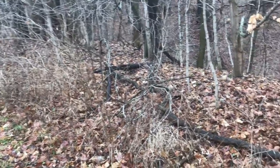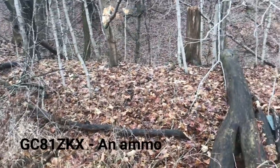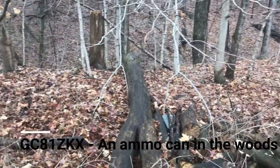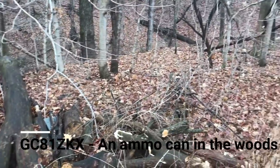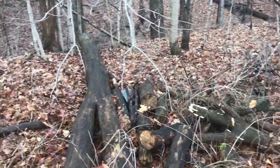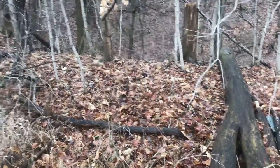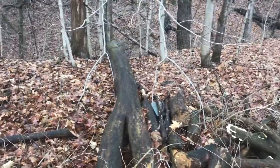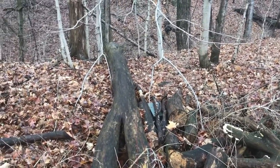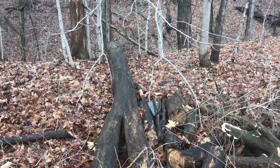Now, when I went to go for that first one, I went ahead and hid one of the ammo cans. Now, let's see if we can find it here. I wonder where it could be. Looks like it's sticking out like a sore thumb. I may have to re-camouflage it.